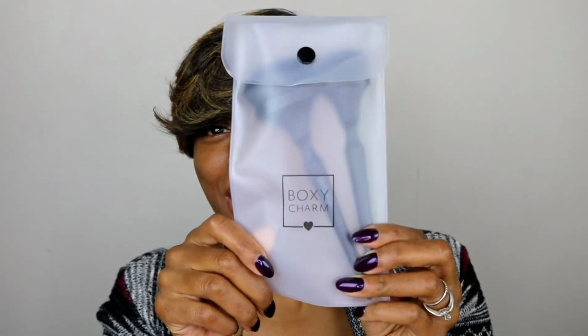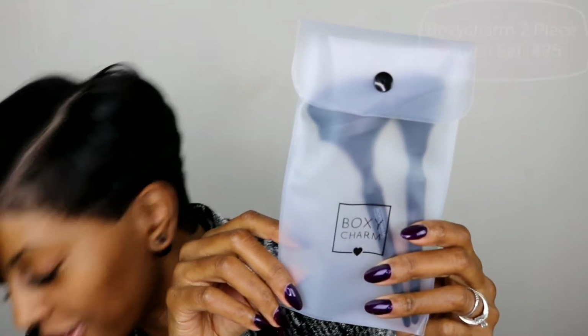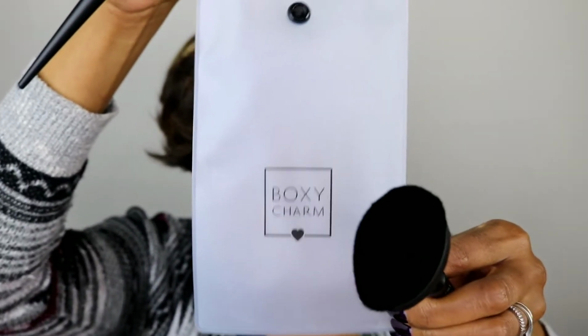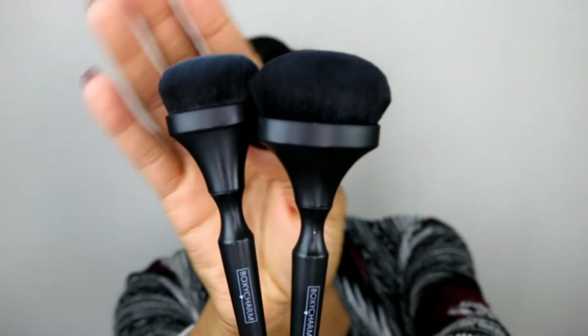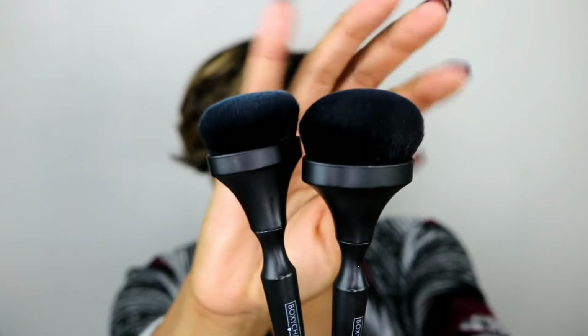Oh, this is cute. Okay, so the first item, I got the Boxycharm brushes. Look at these brushes, y'all. So the Boxycharm two-piece brush set retails for $35. I'm excited about this. Let me take both of them out. This is the package it came in. It says Boxycharm. And these are the brushes. They're very soft. They're dense and soft, and I like dense and soft brushes, so you can use it with powder and liquid. So I'm most definitely going to be trying those. Yay!